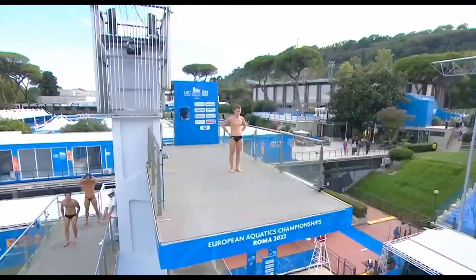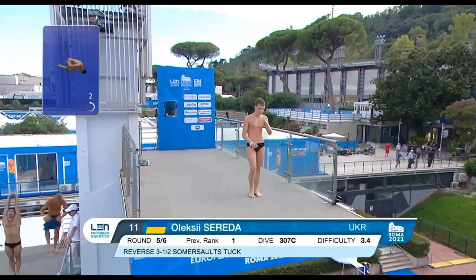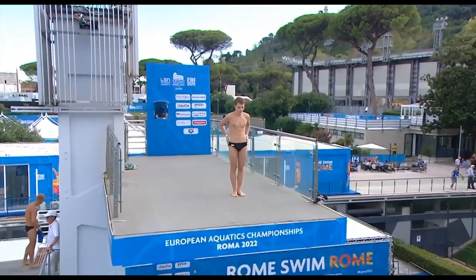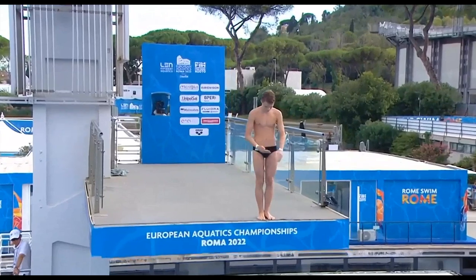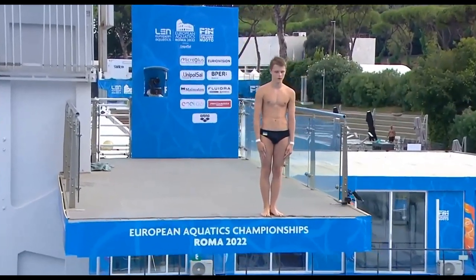But I gotta tell you, 56 points. Now, Andreas Larsen has 14 points. He's 14 points behind Ben Cutmore. That's not too big of a gap, but it's big. Not too big. Olexi Sereda now, reverse 3.5 somersault tuck.